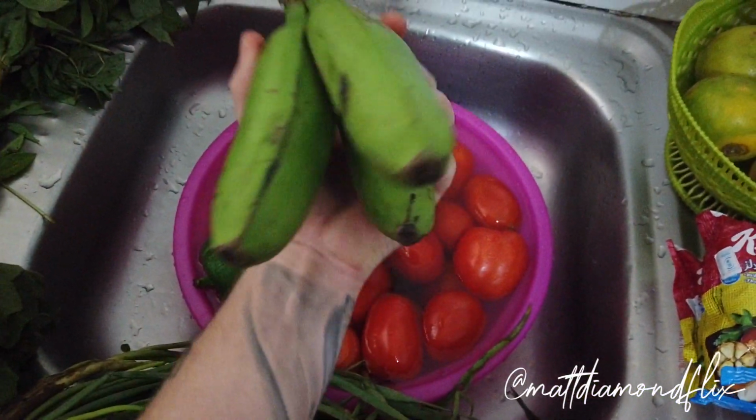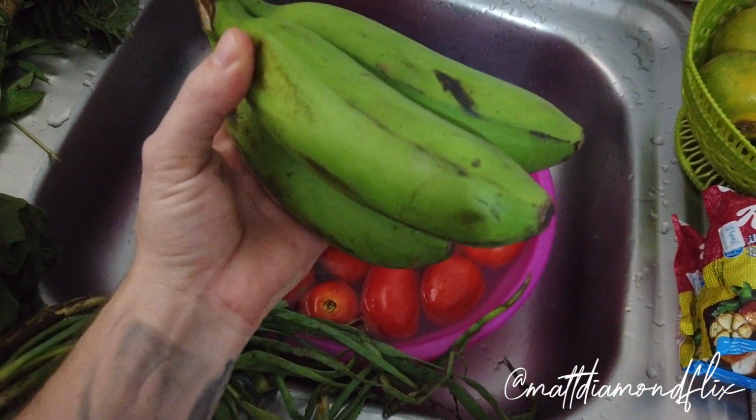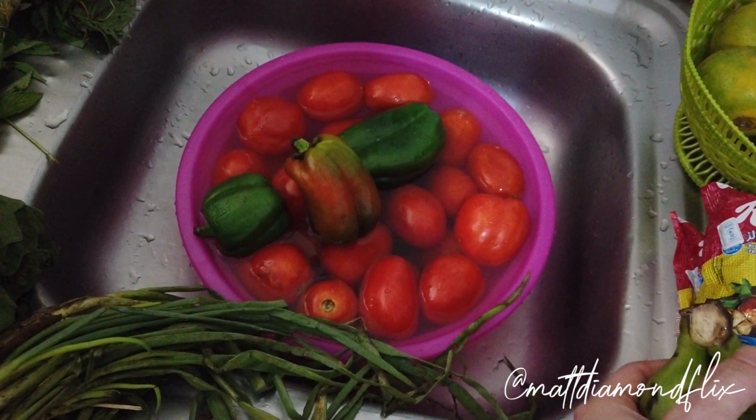This here is matoke. It's an unripened plantain. So you're going to peel it and cook it like a potato, and you can actually prepare it with potatoes.